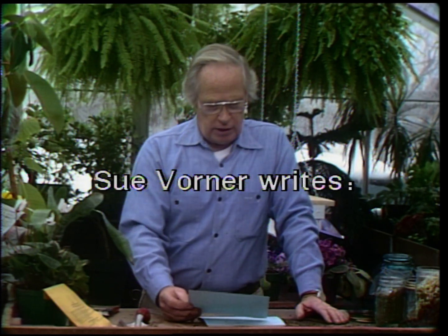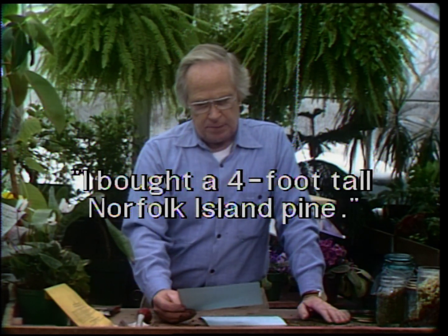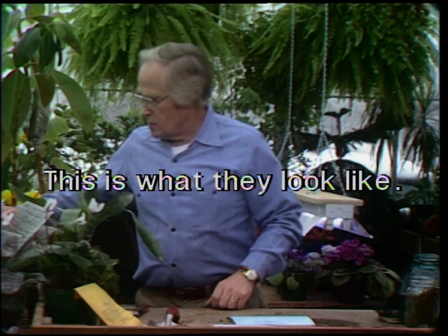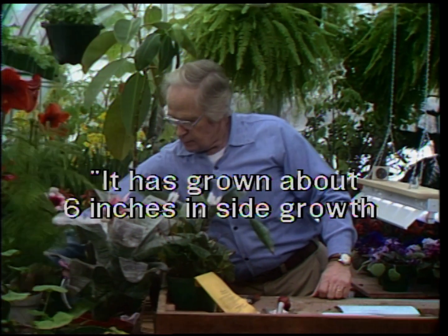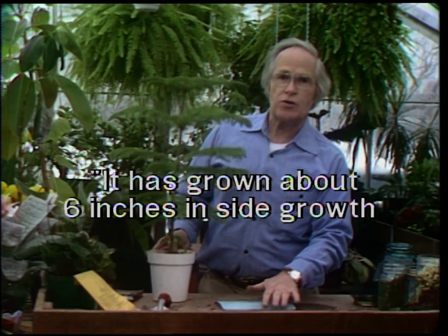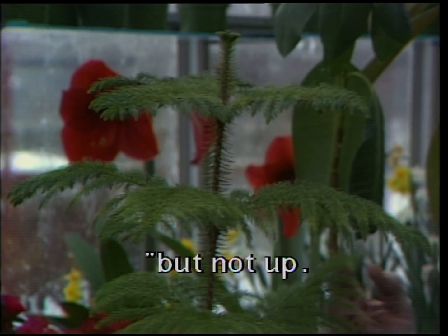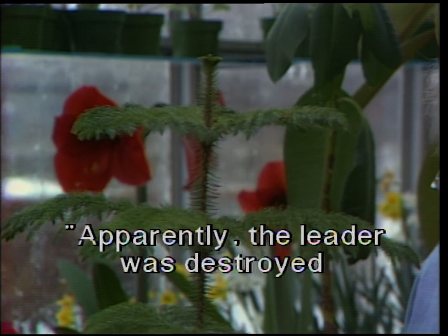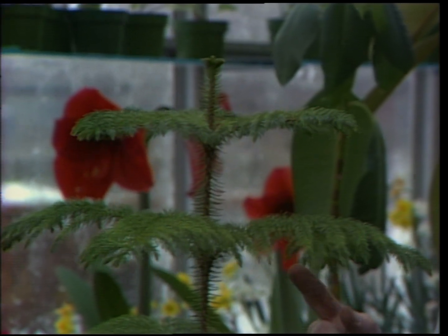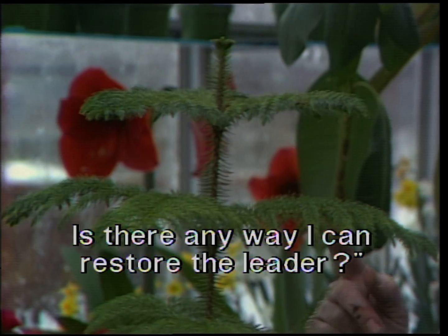Now, Sue Bonner has a Norfolk Island pine, about a 4-foot tall Norfolk Island pine, and this is what they look like. It has grown about 6 inches in side growth, but not up. Apparently, the leader was destroyed before I bought it. The top branch is 8 to 10 inches long. Is there any way I can restore the leader?